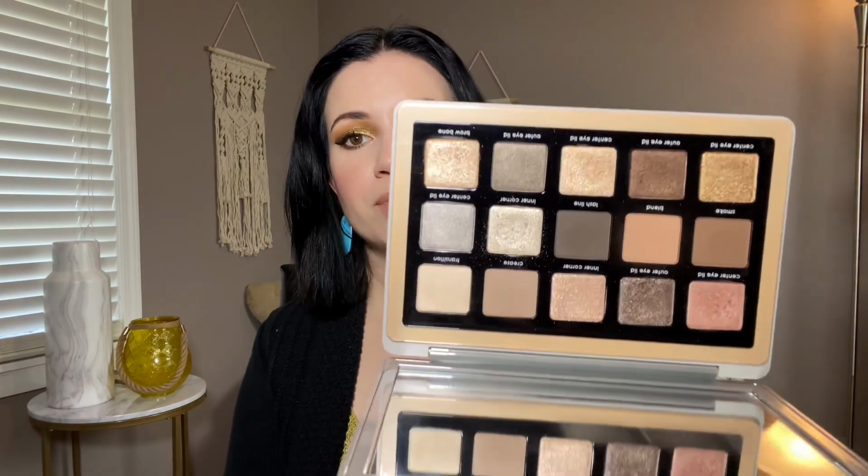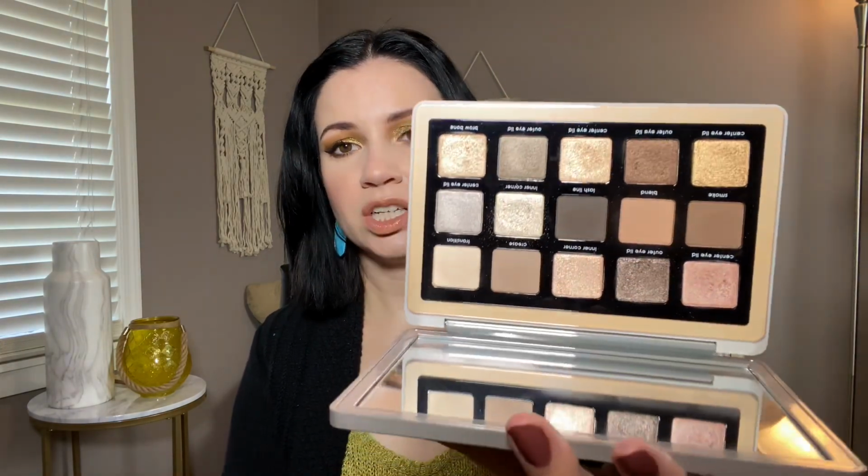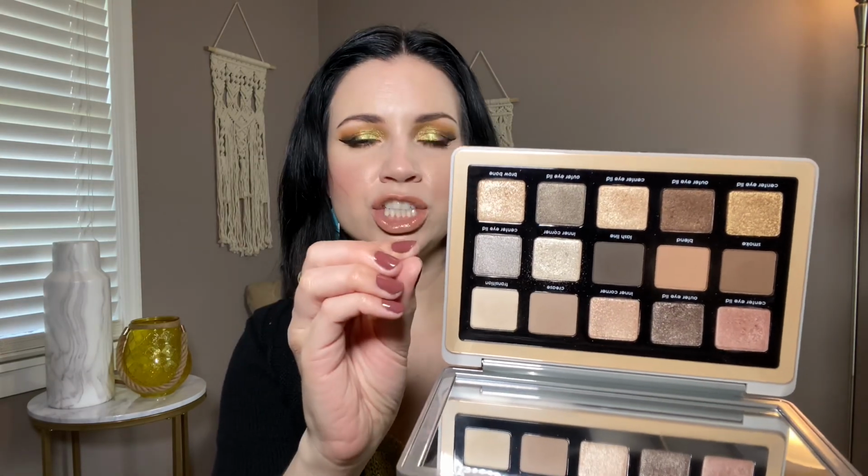Formula though, absolutely beautiful. By the way, I have not been mentioning, 99% of the time I do use a wet brush, particularly with Natasha Denona, the metallic shades in her duochrome. Some of them can be a bit more crumbly, some are smoother than others. I think they look better with a wet brush, so I pretty much always use a wet brush, even with other palettes, but particularly I do think the Natasha Denona formula performs better with a wet brush. So absolutely beautiful. Pigmentation is absolutely amazing on the shimmers. I just wish the matte selection was a bit better.